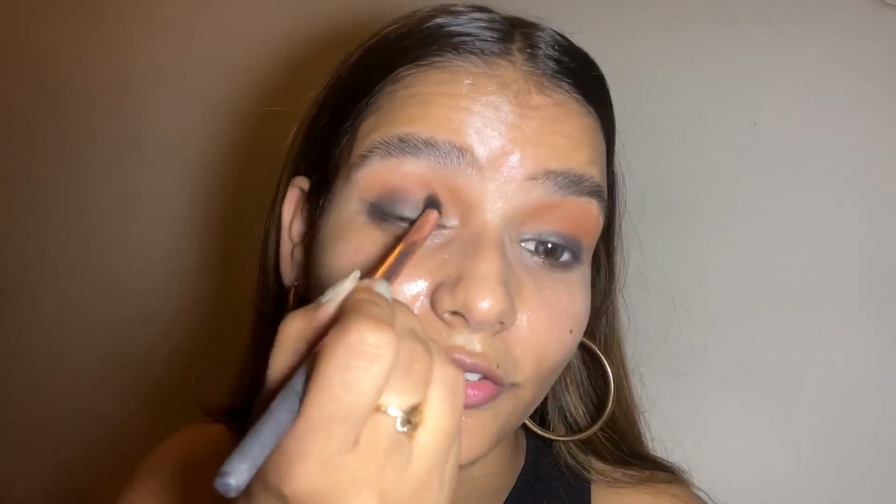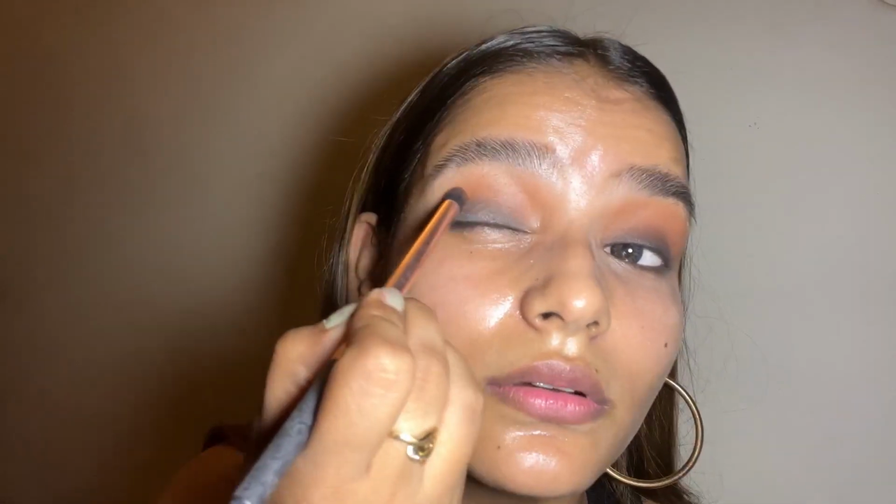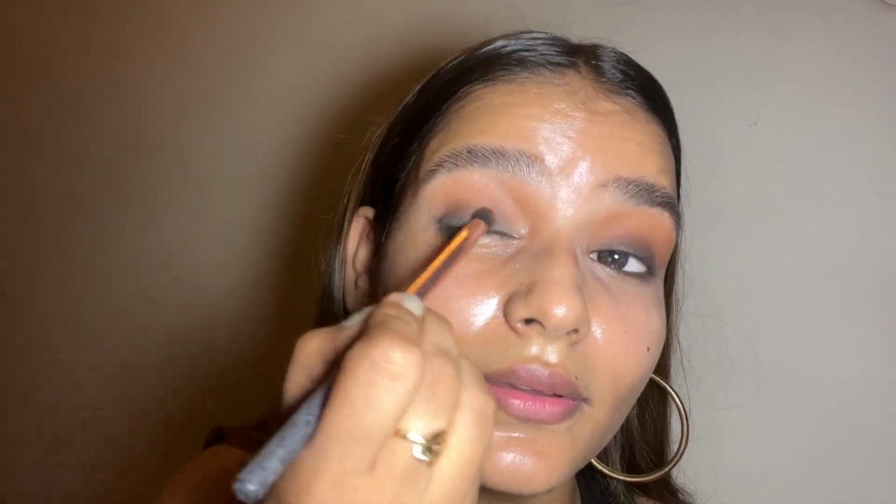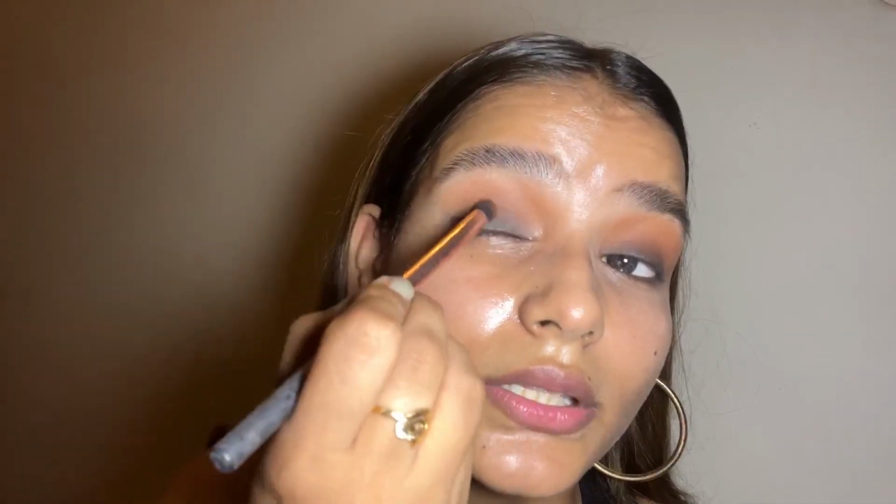I'm going to smoke it out with brown eyeshadows and a little bit of shimmer. Took a brown eyeshadow and I'm just circulating. जो eyeliner के edges थे उनको we are blending. Then I'm taking a very light eyeshadow and ऊपर से I'm blending नीचे. It's almost done.